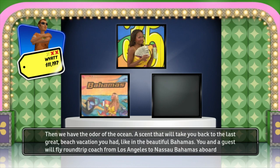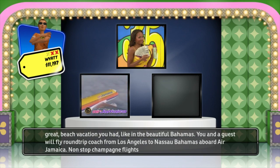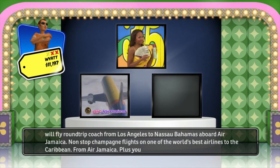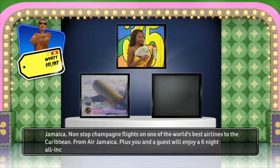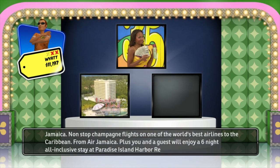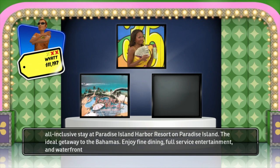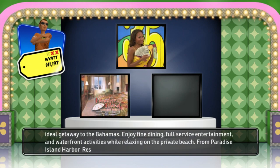You and a guest will fly round-trip coach from Los Angeles to Nassau, Bahamas, aboard Air Jamaica nonstop champagne flights on one of the world's best airlines to the Caribbean from Air Jamaica. Plus, you and a guest will enjoy a six-night all-inclusive stay at Paradise Island Harbor Resort on Paradise Island, the ideal getaway to the Bahamas. Enjoy fine dining, full-service entertainment, and waterfront activities while relaxing on the private beach from Paradise Island Harbor Resort.